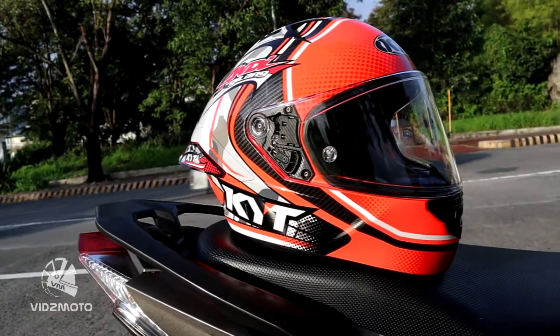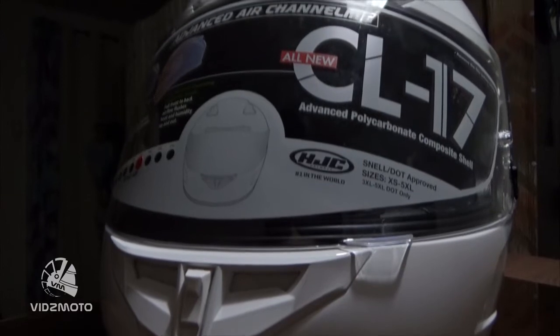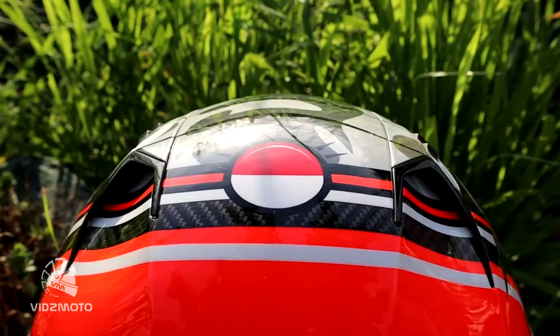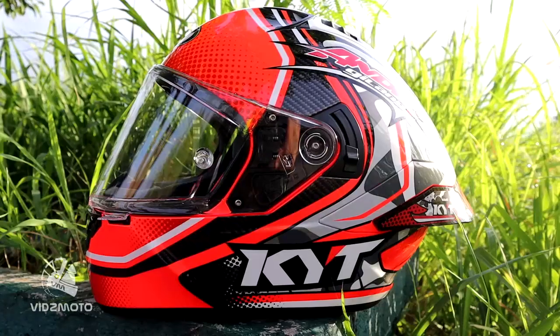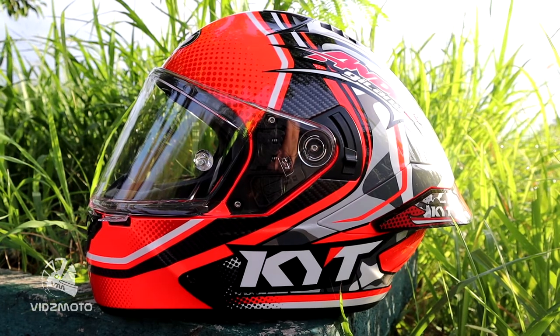So makukompare ko siya sa HJC. Pero sa plastic niya, mas maganda pa rin ang HJC. Now this helmet has 7 vents. Isa sa chin and dalawa sa top for the intake. And 4 na vents sa back para sa exhaust. This helmet has undergone a wind tunnel test, so sure ball ka dito.